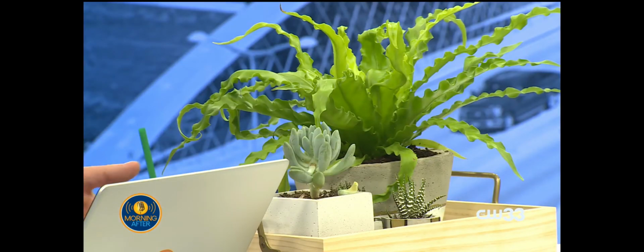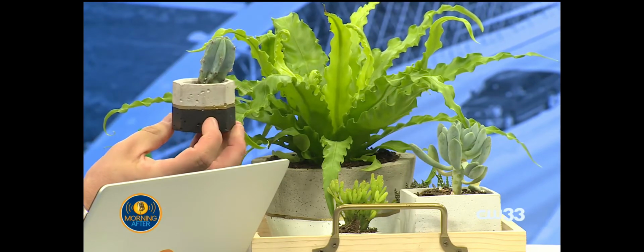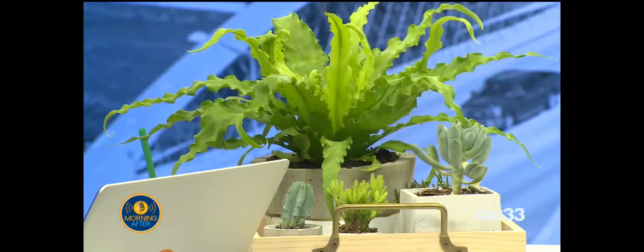So these are all poured concrete, right? So you put them in any mold or shape that you want. How do you come up with the designs for these? Because some of them are various shapes. I mean, some are modern, some are more traditional than others. How did you learn sort of the mechanics of that?